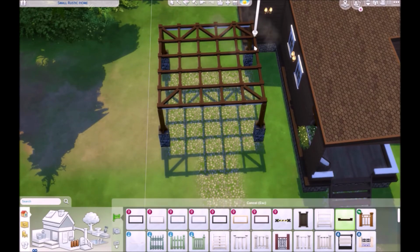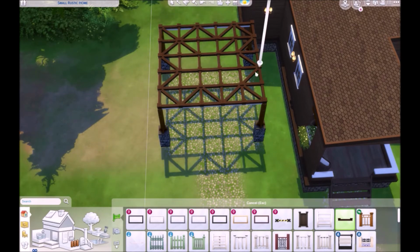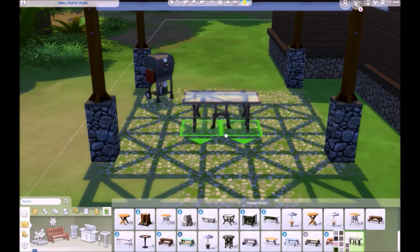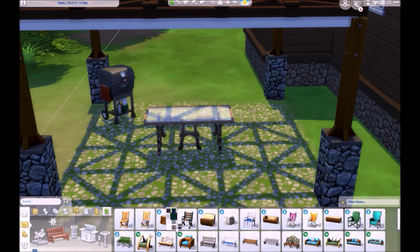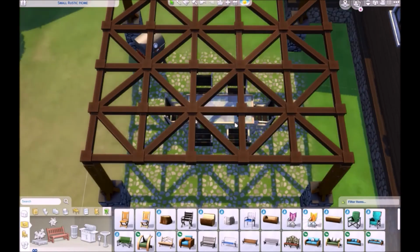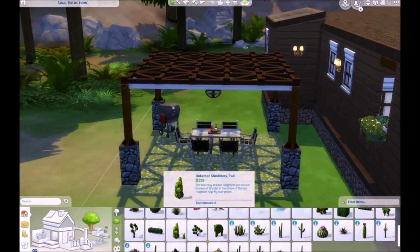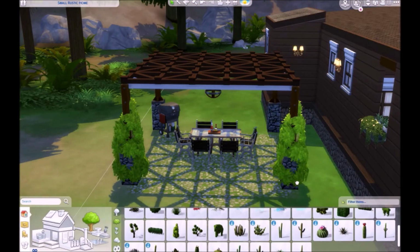I couldn't delete the ceiling. I couldn't delete the floor. This took me, oh gosh, I want to say at least an hour. So again, this is why you really need to edit a lot. It took an uncomfortable amount of time to build that pergola. It turns out really cute, but I hated it so much because it took way too long.